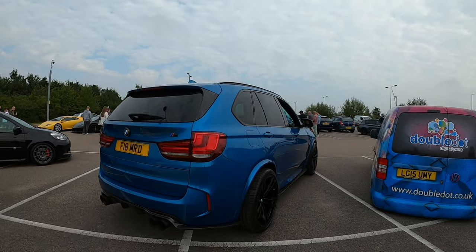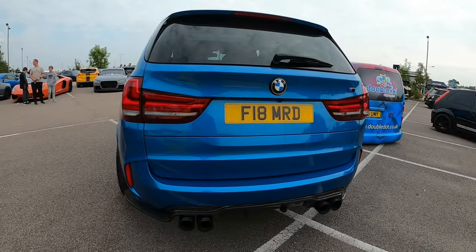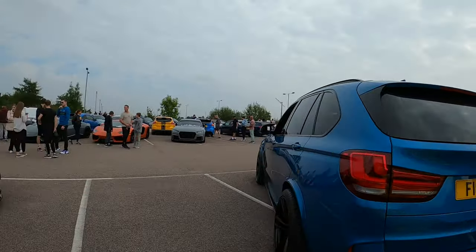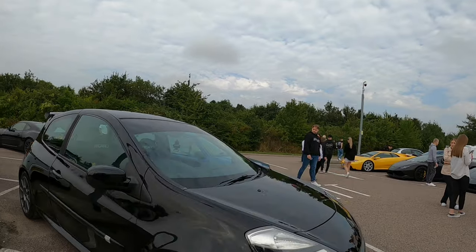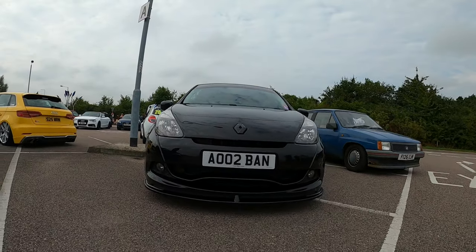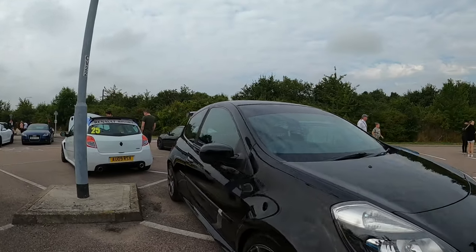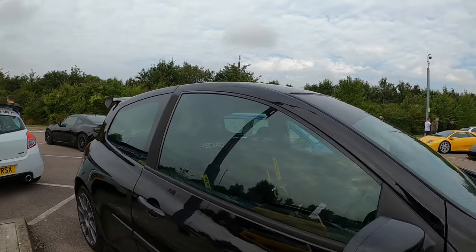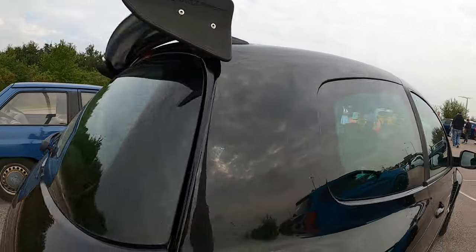Next to that, you've got the BMW SUV, M Sport, M Exhaust, carbon accent. Next to that, you've got a Renault Sport Clio in black. I do like those. Recaro seat, empty at the rear, half cage.